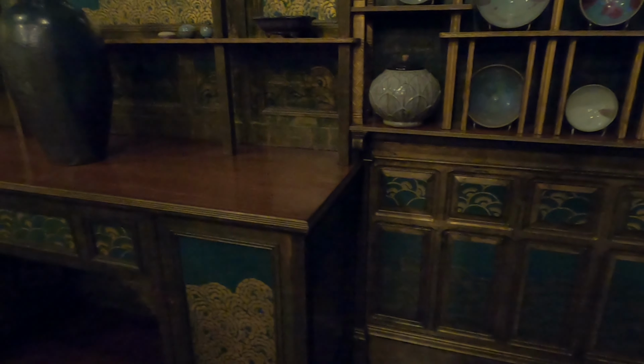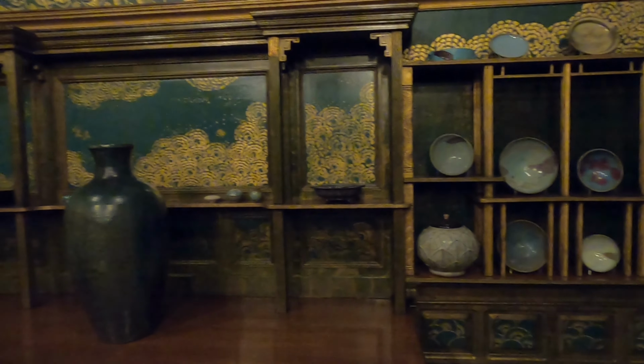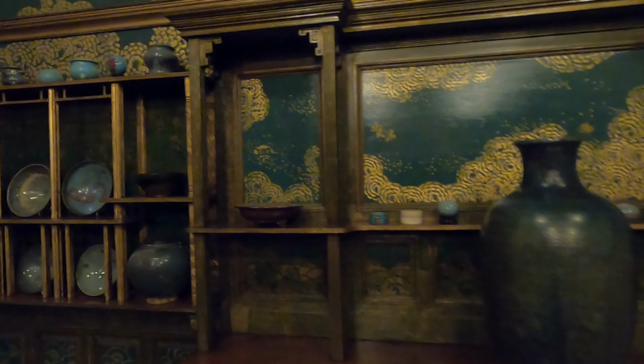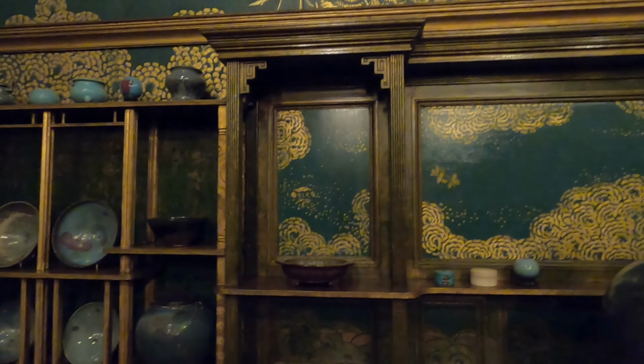So that one is from Iran, that particular piece. See this particular blue glaze, this kind of blue is only in that area, and we have a few more of those pieces in the Islamic gallery on the other corner of this, not opposite but diagonally across.